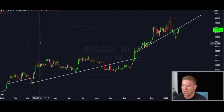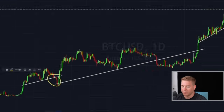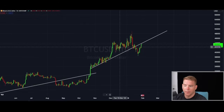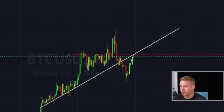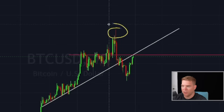If we go back a little bit in the past, you could make the argument that we had a similar situation down here in March last year and say, this is just a fake out before we run higher. I will be honest with you guys, right now nobody knows. The only way that we find out is that we either get a clear break above $43,800 on the daily chart, and that means we are bullish and we stay bullish and keep going higher, going to fill this wick up here at $49,000, potentially touching $50,000.